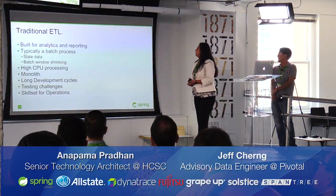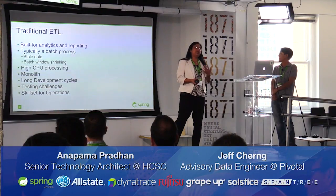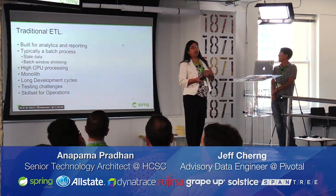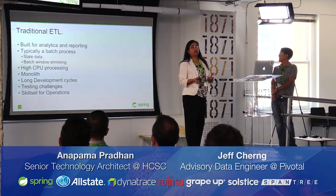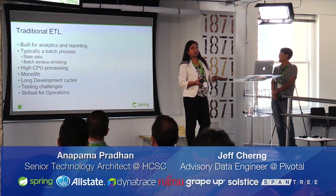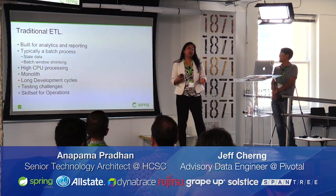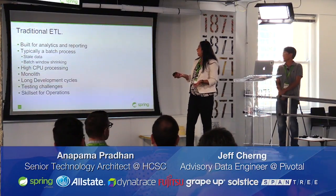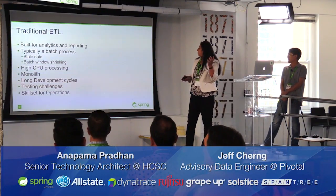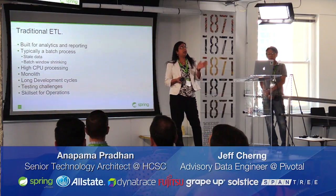So what is traditional ETL? Typically, you don't want the reporting and analytics to go against your source systems. So you make a copy of your data and move it over to another source where you can do reporting and run your queries, which won't bog down your source systems. When you're doing reporting, you really don't need real-time data, so most of the ETL processes are batch. They run in the night. They don't want you to bog down your source system, so you run it in off hours.